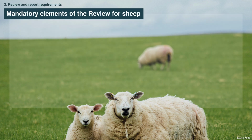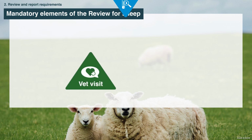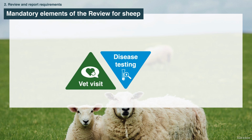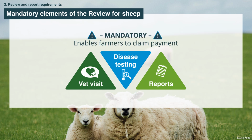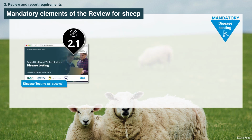There are 3 mandatory elements to the Annual Health and Welfare Review: a vet visit to the farm, disease testing, which for sheep is the worming treatment check, and 2 reports: a written report for the farmer providing recommendations and actions, and a summary report which the farmer will use for audit purposes as evidence the review took place. Details of these are given later. These compulsory elements enable the farmer to claim the review payment. Specific requirements for the worming treatment check are detailed in the disease testing video within this series.